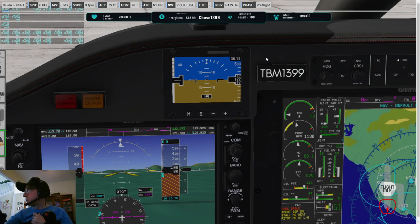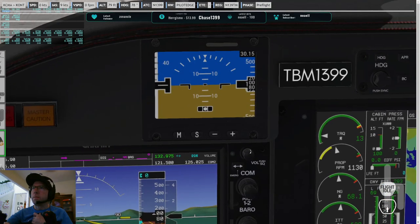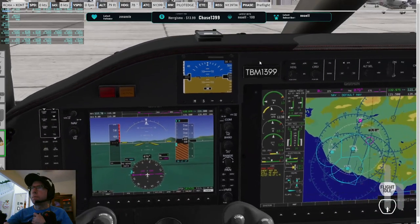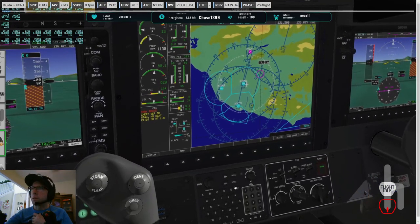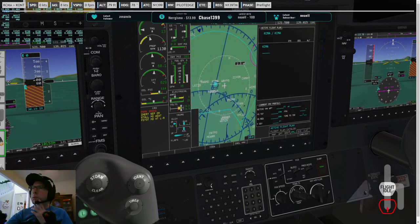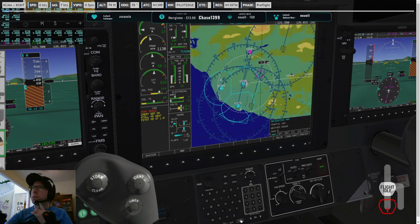All right, 121.8 is ground, so we'll get that set up in a minute. And let me switch that. We'll turn up this volume to 80% also. And we need the 044 radial, so actually let me punch in the flight plan first. So we're going to do CMA ONT. So we just need the radial to get the Ginny.